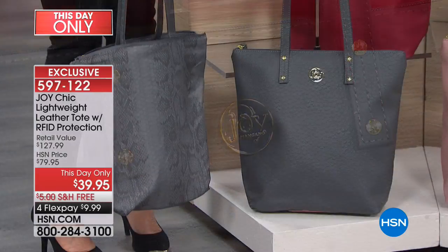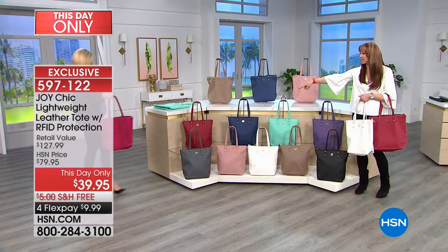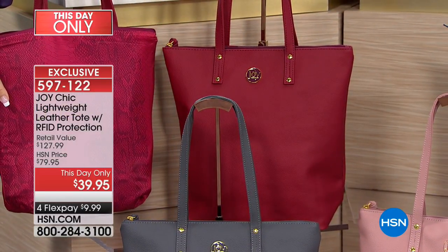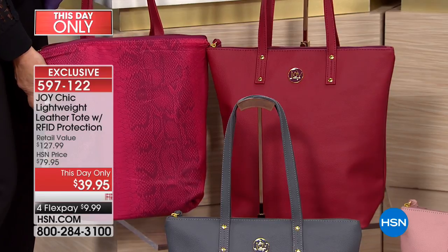This tote is to die for. It is. Do you know what? I want a lipstick and a nail color in that berry. Don't you? That screams fashion. It's gorgeous. And it really is a nice, bright berry color. Shannon, look at the lining. Can you see that, you guys? Can we tip that just a little bit over? There we go. Oh, my gosh. Love it.